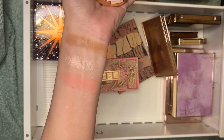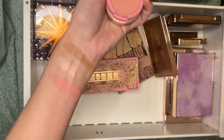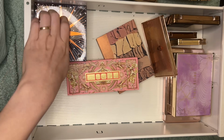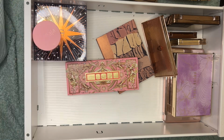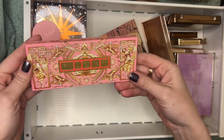And so I just find myself, because I do all of my creams and then I do all of my powders, I have to set this down, reach for other products, and then come back to it. And I feel like that defeats the purpose of a face palette. And that's just my issue with it. Honestly, I don't have anything else other than that to say about it. I wouldn't recommend it purely based on that. It really bothers me.